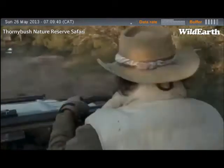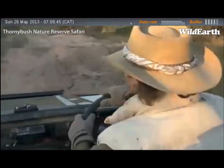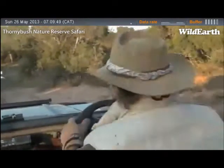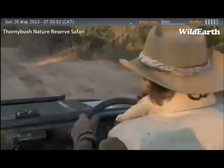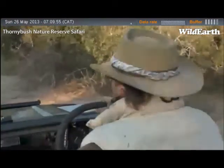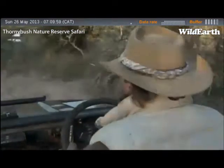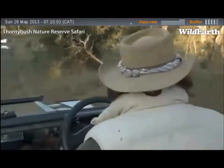So this is the edge of Thornybush. This is the eastern boundary of Thornybush that we're on. These lines were marked. There was one, I think, outside the fence, on the neighbor property. But they know this fence because they patrol it, it's part of their territory. So they know that down here in the river it's possible to get in and out.